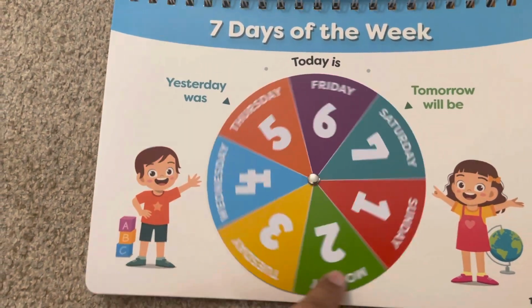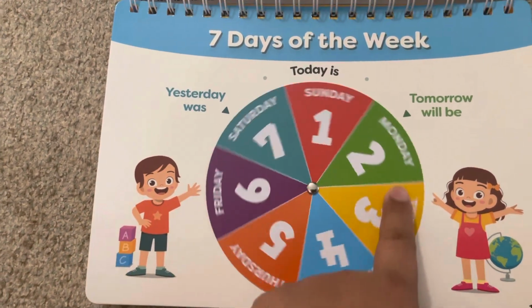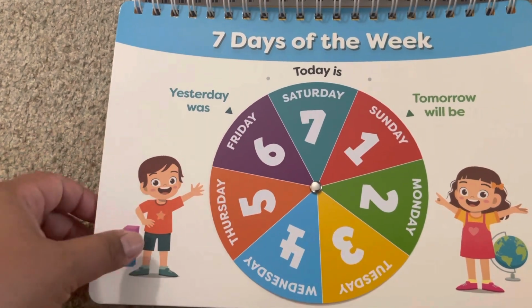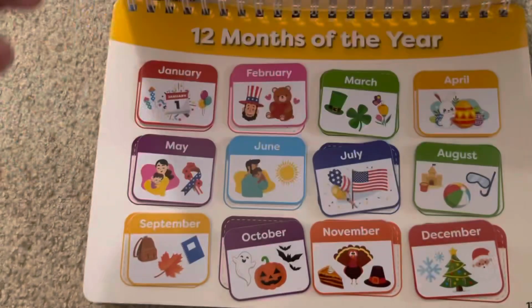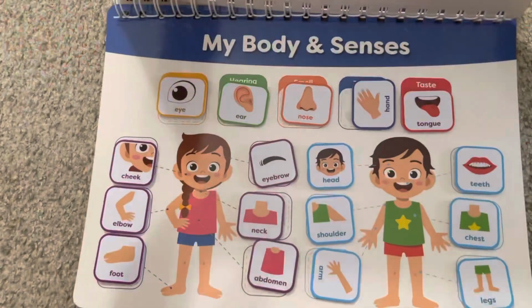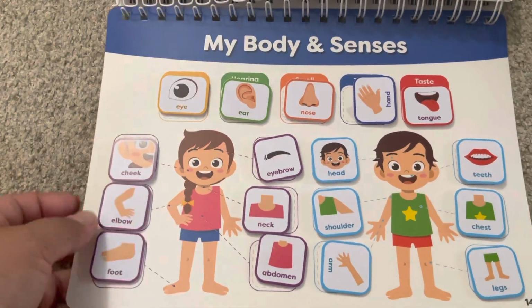We have the days of the week. Twelve months of the year. And the last one is my body and senses.